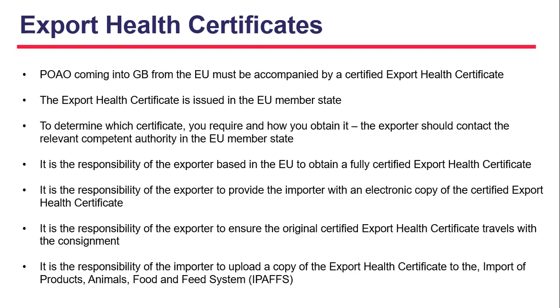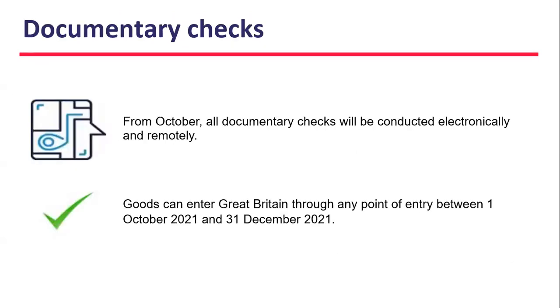You should speak with the EU exporter to make certain that they are prepared to obtain an export health certificate. Copies of model export health certificates are available on gov.uk, so you can familiarise yourself with these requirements. Documentary checks will be taking place from October, and these will be conducted remotely, and goods will be able to enter Great Britain through any point of entry.